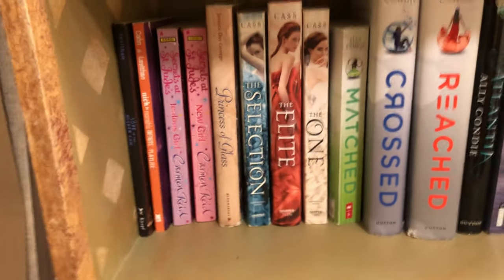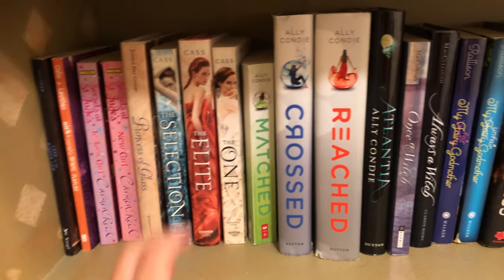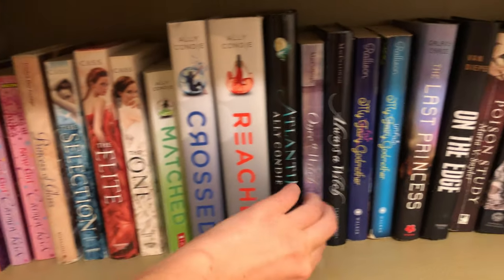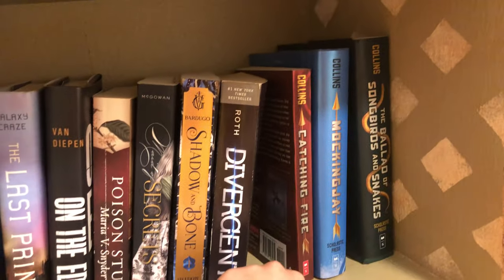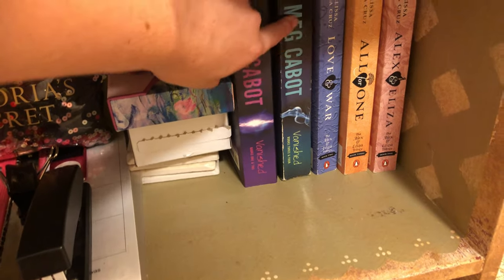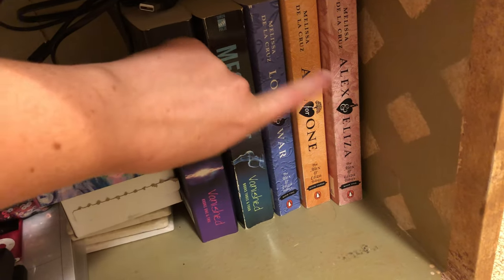Going down here, we have YA, more fantasy, sci-fi type stuff. I know the selection is dystopian, maybe. Then this is fantasy, Once a Witch, Always a Witch. Divergent, and then the Hunger Games books. I have the Hunger Games, it's just in that missing box. And then down here we have my desk supplies and also my Cabot books that wouldn't fit on the shelf. And these cool books about Alexander Hamilton and Eliza, they wouldn't fit anywhere else.